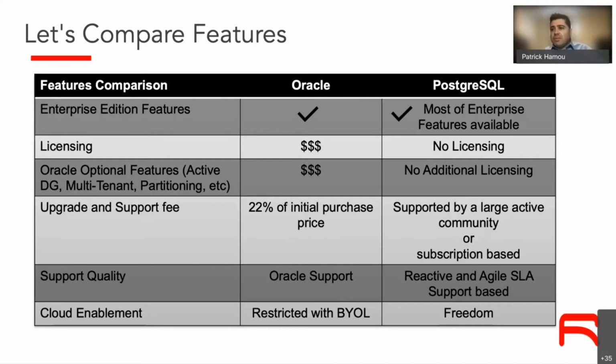In terms of support quality, we've all suffered a bit going through Oracle support, and we know what it means. Sometimes having to escalate a ticket many times and trying to get the right people to answer the right questions is not always easy. With PostgreSQL, you would get a very reactive and agile SLA-based support. And for cloud, with Oracle, you're very much restricted to bring your own license, or restricted by specifically using the Oracle Cloud for some particular platforms, such as, as an example, Autonomous Database. PostgreSQL, well, it just means freedom.